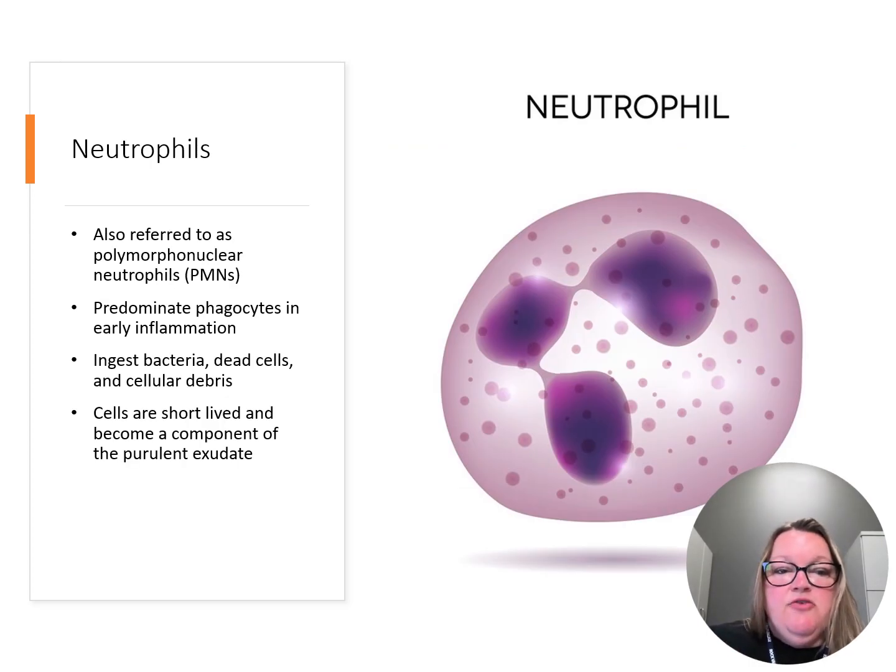Neutrophils. These are named after their staining pattern in a microscope. It has a multi-lobed nucleus. They are the predominant phagocyte in early inflammation, meaning that they ingest. They usually arrive between 6 to 12 hours after the initial injury, but know that they are the first ones there with the job of killing bacteria and preventing infection.